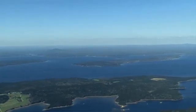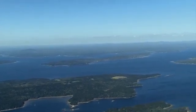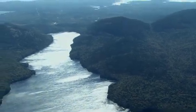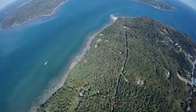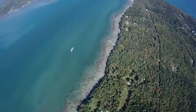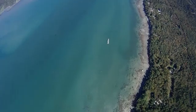To the west are the pure waters and remote islands of Blue Hill Bay. Back on shore is the pencil-thin glacial lake, Seal Cove Pond. The trip is nearing an end. We can see the waters of Western Bay and the Mount Desert Narrows, which separate the island from the mainland.